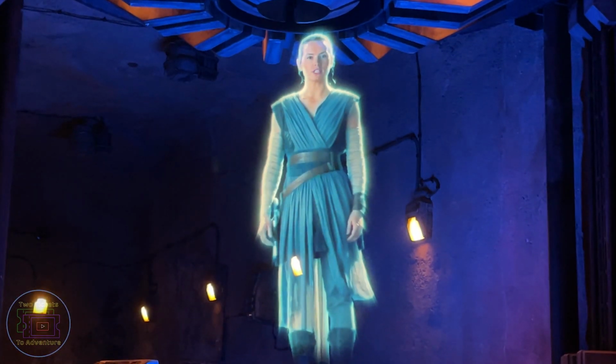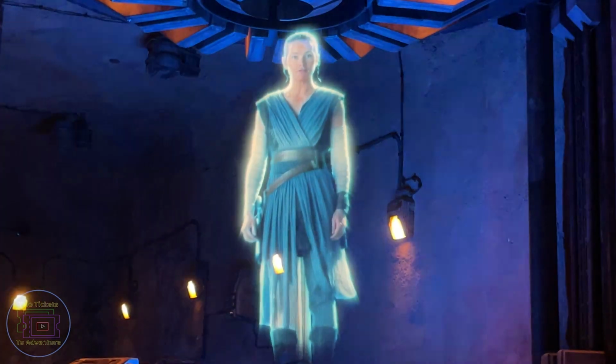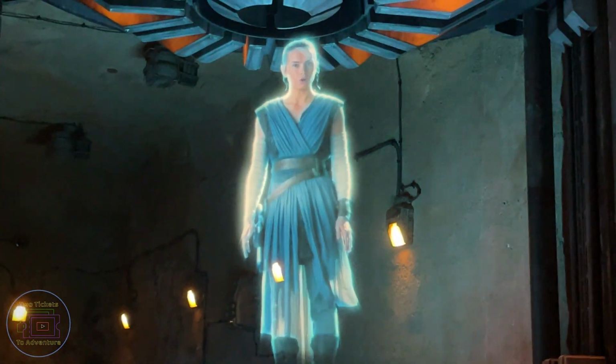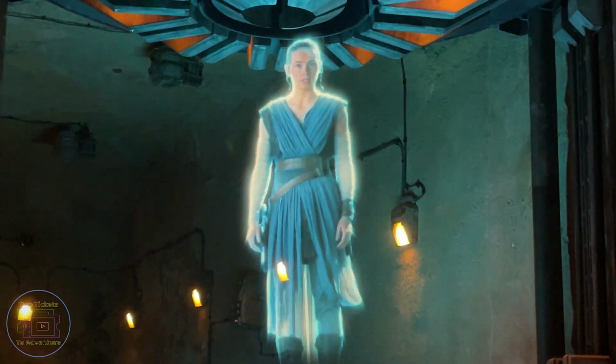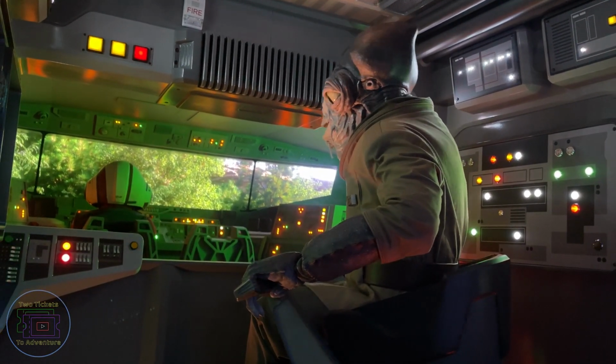Recruits, thank you for joining the cause. A covert resistance team led by my friend Finn has infiltrated a first-order Star Destroyer that is now headed to this system. Your outpost on Batuu is no longer safe. We have transports waiting to take you to General Organa's secret base on Pucara.